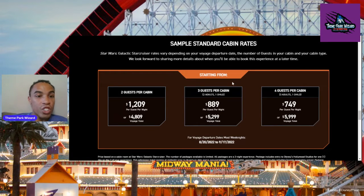Keep in mind, this is a starting from. So these are the lowest amounts per these things, and they get higher. It says these are for voyage departure dates, most weeknights. Weeknights, meaning they could be higher on weekends, from August 20th, 2022 to September 17th, 2022.